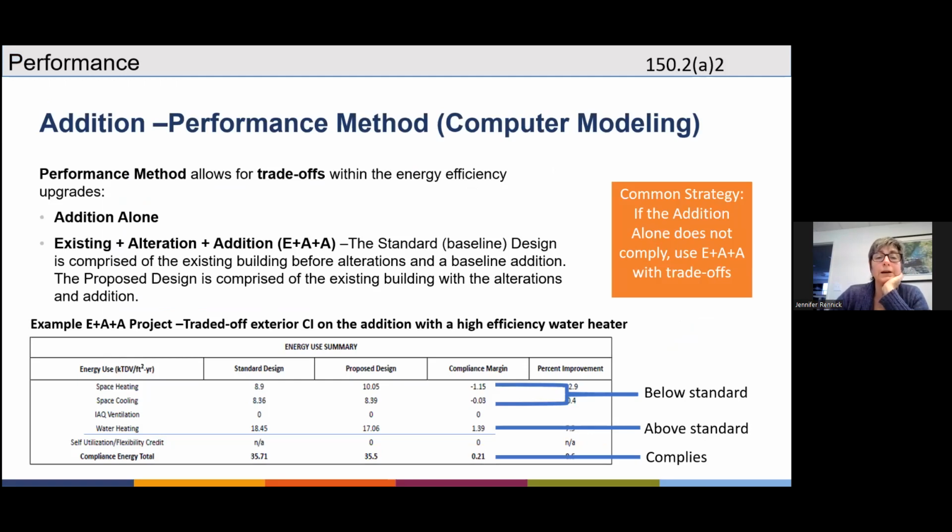For the computer modeling method, sometimes you're going to want to use this method because of the trade-offs. Where we see this is if the addition alone doesn't comply. Because you are allowed to do an addition alone, you could now use a method where you take what's existing, make some alterations and upgrades to the existing, which is now an existing and alteration, plus the addition, and model it all together. And that's what we found is often the best way to do that.